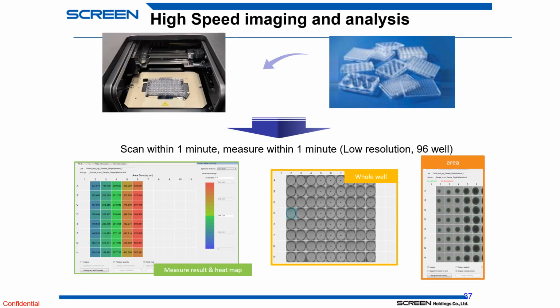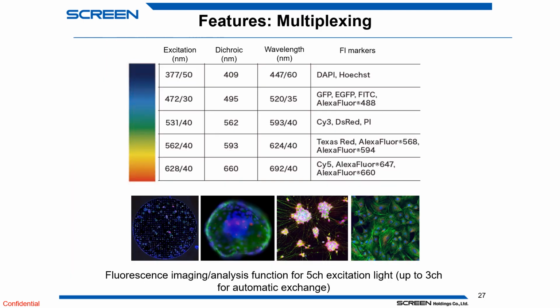Speed is the key within Duos 2, and you can scan 96 wells within 1 minute and obtain measured results and heat map data, imaging of the whole well as shown in the middle there, as well as area quantifications, as shown on the right. The Duos 2 offers the feature of multiplexing, fluorescence imaging and analysis function for 5-channel excitation light, or up to 3 channels for automatic exchange.